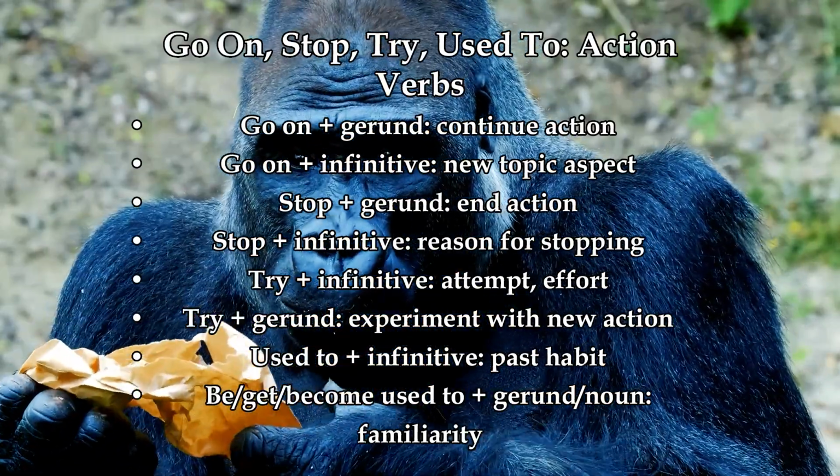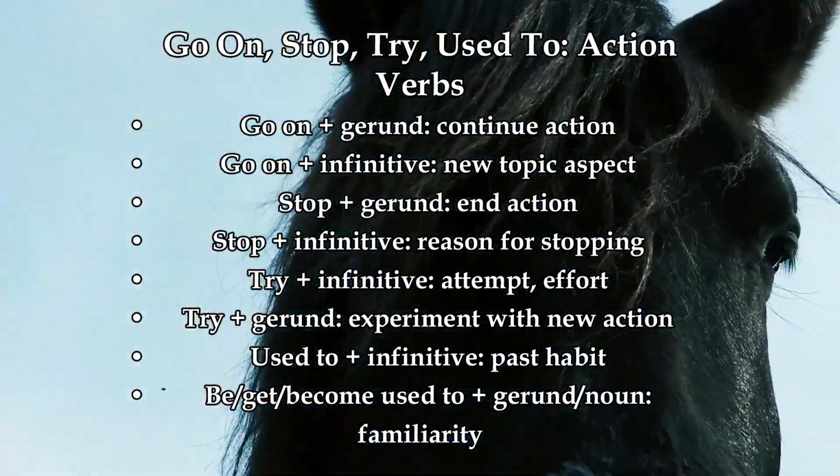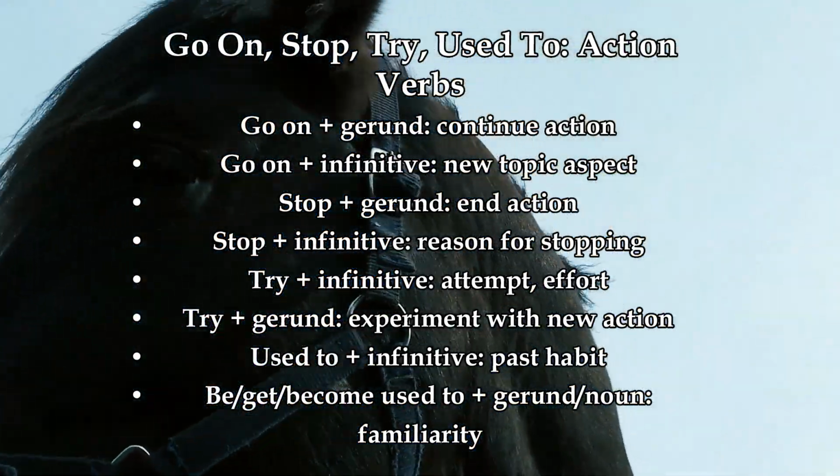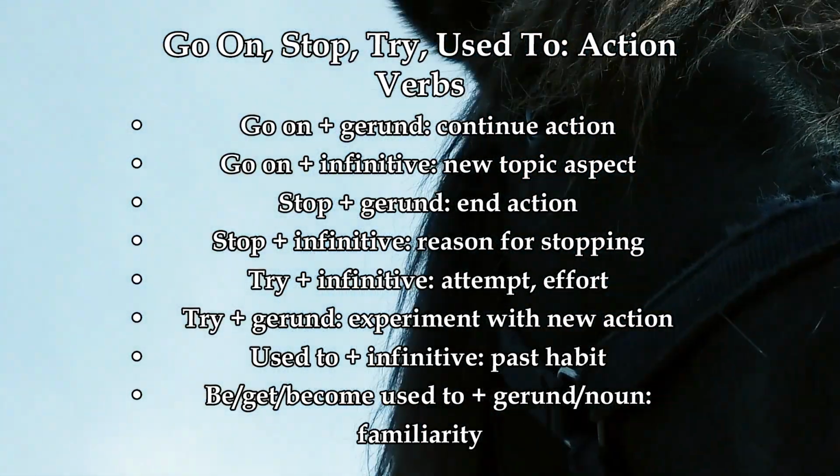Use stop with a gerund to express the cessation of an action. It's like the gerund is the powerful force that brings stop to a halt. He stopped smoking after his doctor warned him about the health risks.